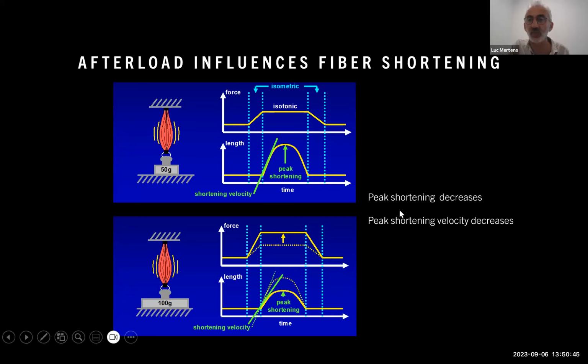So what happens with peak contraction when you impose loading is that the peak shortening decreases. You can see the shortening decreases, and also the velocity of shortening decreases. When I translate that into intact organ terms, that means that your ejection fraction will decrease when you increase afterload, and also your strain, which is your total deformation, will decrease, and also the speed at which it occurs, which is your strain rate, for instance. So it is the force opposing shortening encountered after the onset of contraction.